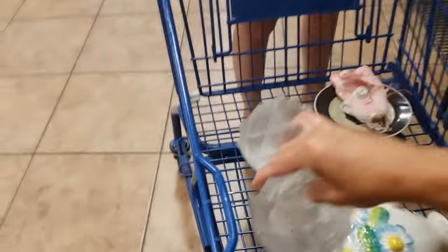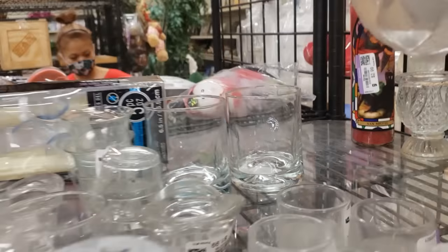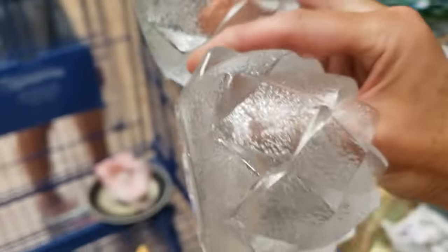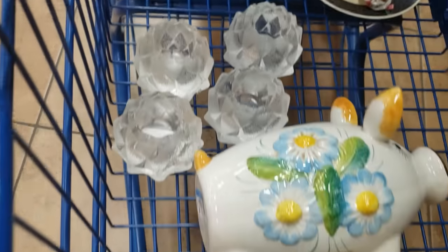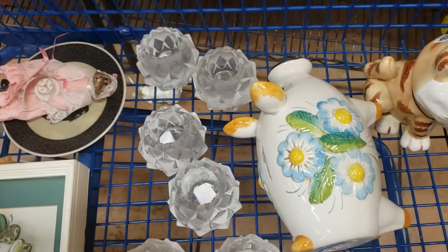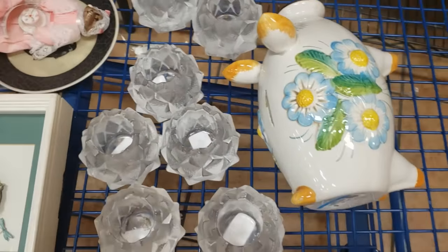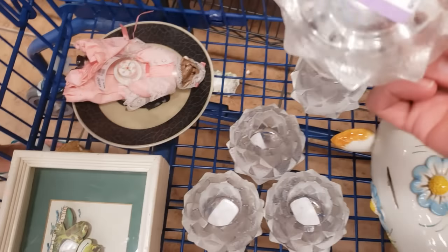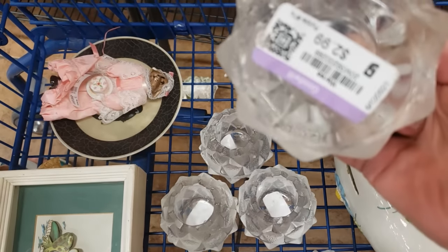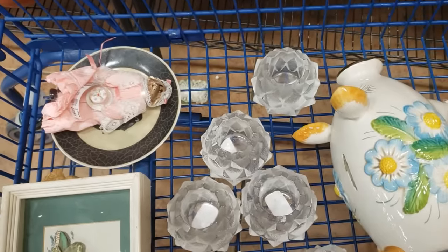It may not look it, but it's really busy in here, so I wanted to grab these before someone else got them. I was renting space in Danny's cart briefly because I saw all of these Orrefors candle holders for $2.99. They're filthy, so I'm going to have to clean them off to show you the Orrefors later.